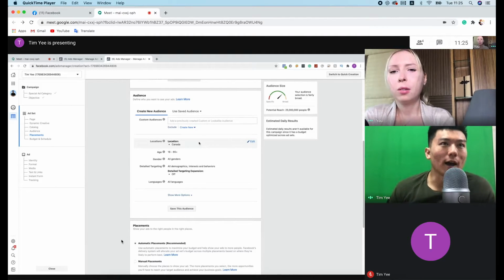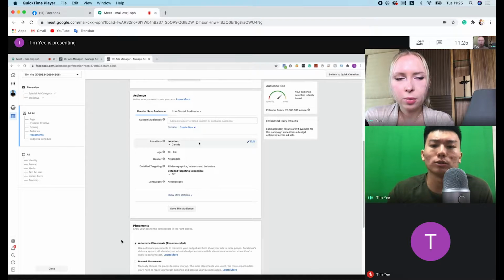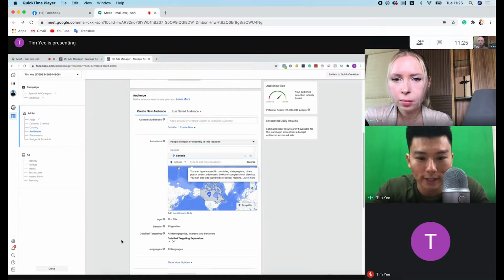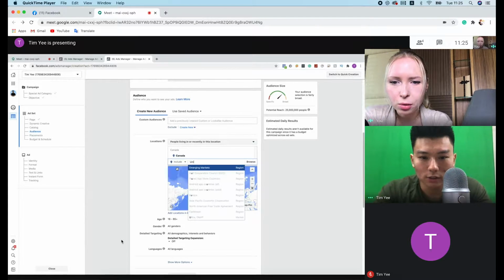I don't know what it's like in China, because I know that they use WeChat a lot. I don't know if Facebook is allowed in that specific area. But to answer your question, I think where you went wrong with the ad is the location. Okay, so let's start with the location over here. You can click edit. Let's do the United States.